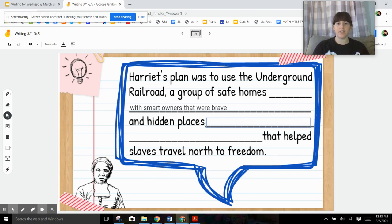So far we have Harriet's plan was to use the Underground Railroad, a group of safe homes with smart owners that were brave, and hidden places that help slaves travel north to freedom. So it says hidden places. So you think about this, they're traveling through the country where they're running into homes where these people are smart owners that want to help these slaves and they're brave to hide them. But sometimes you can't find a house with somebody who wants to keep you safe. Sometimes that's not a thing that can actually happen. So you have to find hidden places out in the wild where you're traveling. What would those hidden places be? Think about where an animal would hide in the wild to keep themselves safe, to keep themselves hidden from slave owners that are trying to find them.